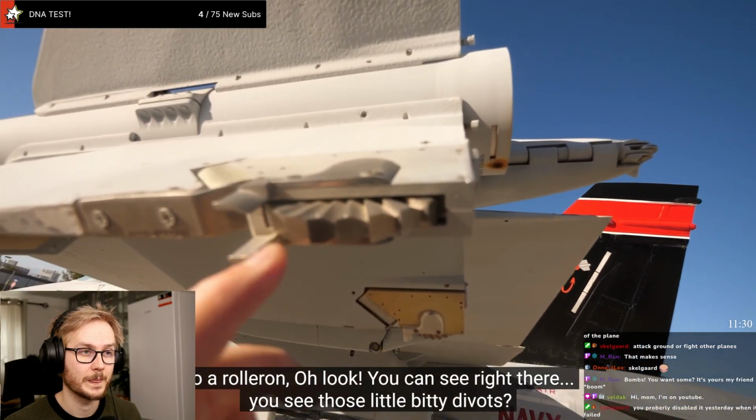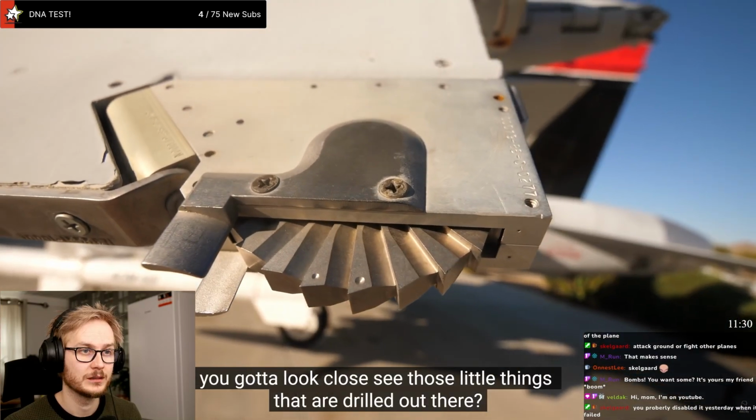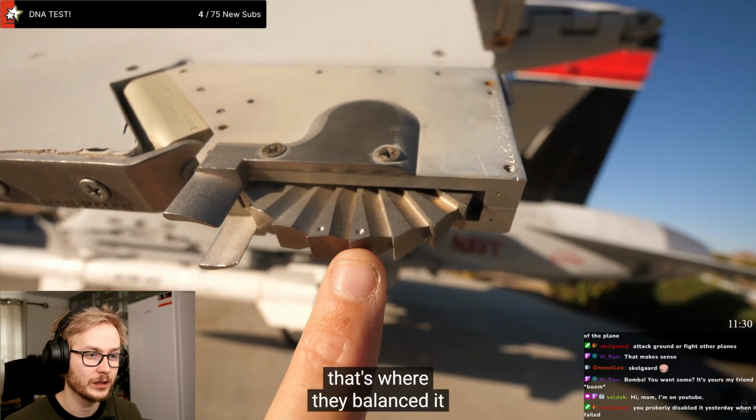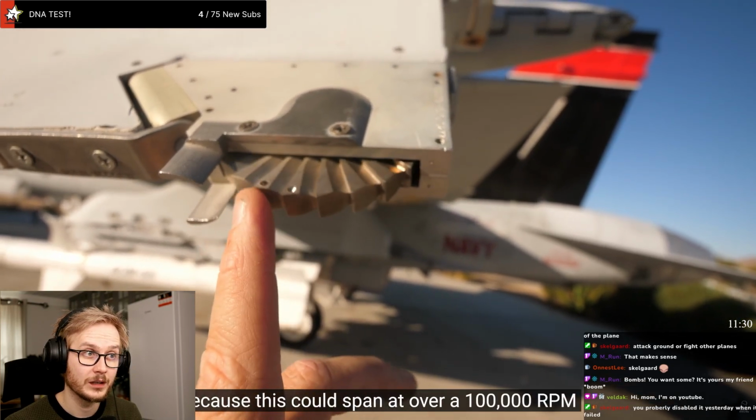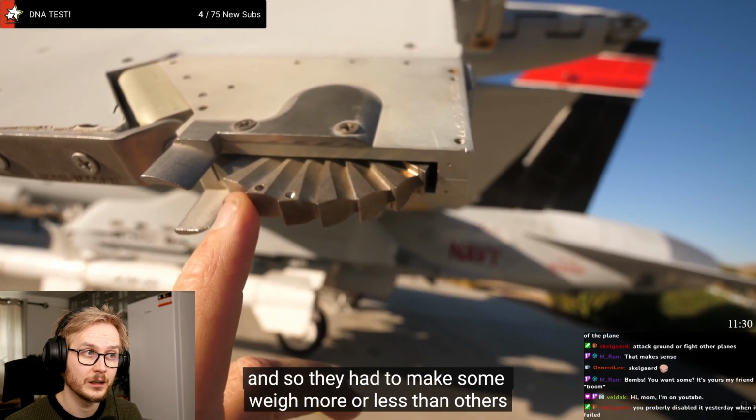So a rolleron, oh look, you can see right there. You see those little bitty divots? You've got to look close. See those little things that are drilled out there? Whoa! That's where they balanced it, because this could spin at over 100,000 RPM. And so they had to make some way more or less.